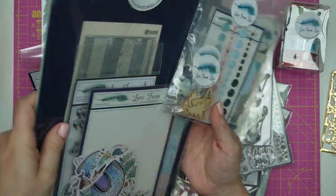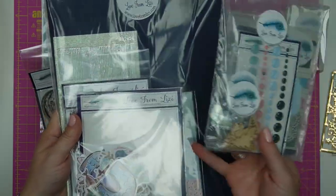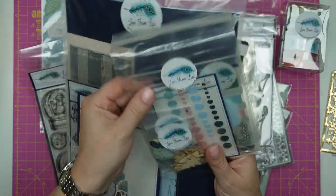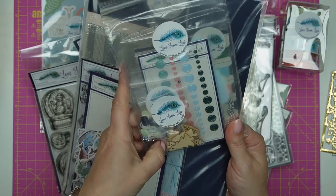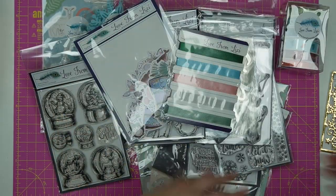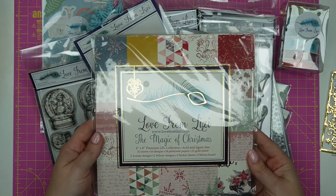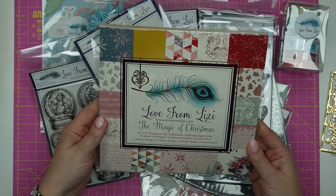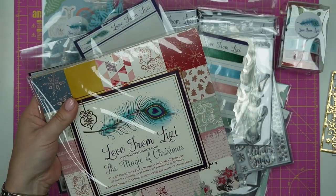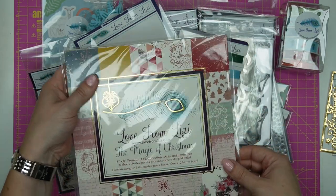We often sell out of our kits. And this one, we are able to release a few more back in. So you've got pattern papers, ephemera, peel-offs, enamel dots, ribbons, acetate dies, wooden pieces, so it's a full kit and we don't often have any extras to re-release. We of course have our favourite, my favourite, the Magic of Christmas pad, which has stickers, acetates, vellum, mirror board. It has everything all in there so that you can actually make cards.